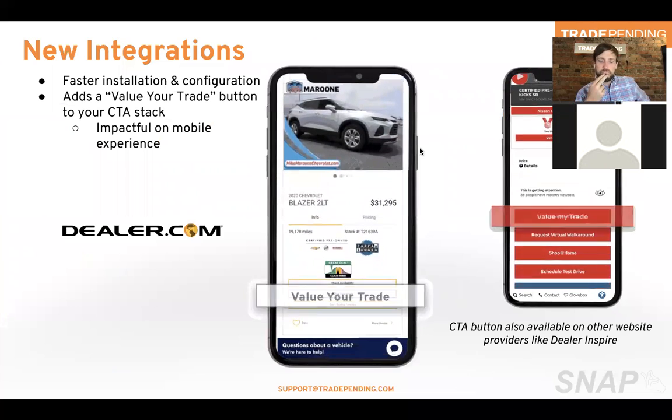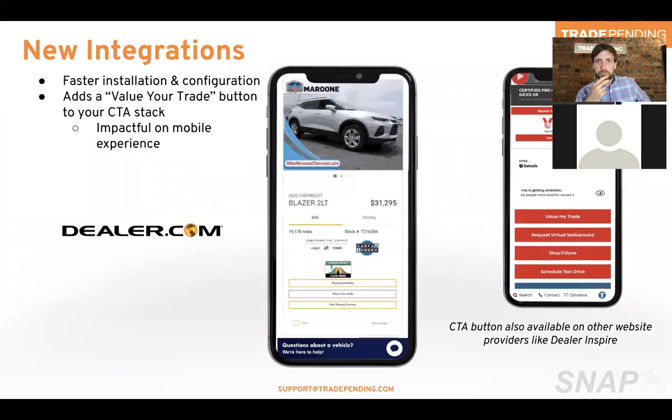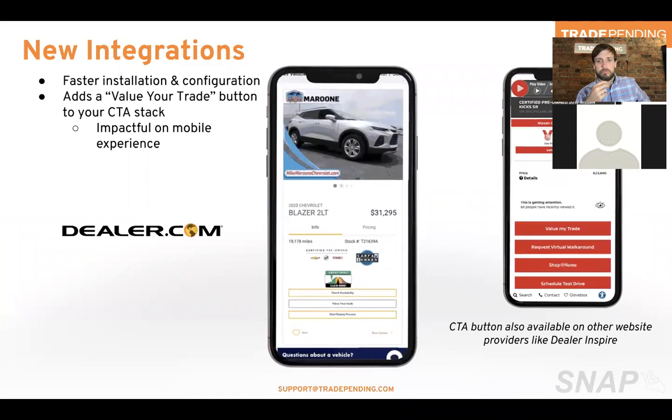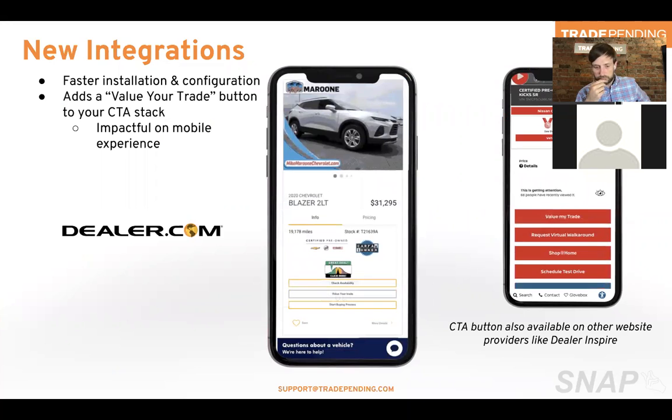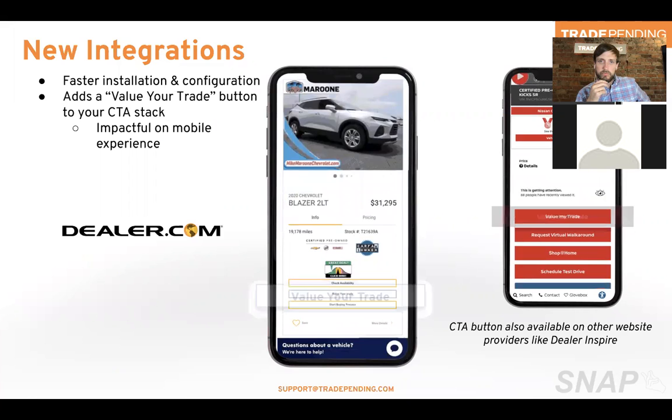So generally, as long as you're on the dealer.com platform, it's pretty straightforward. Sometimes what will happen is we actually add in the second CTA button. If you already have one in there, we will work with dealer.com on your behalf. We may need you to reply to an email to say approved, pretty simple, just to get that duplicate removed.